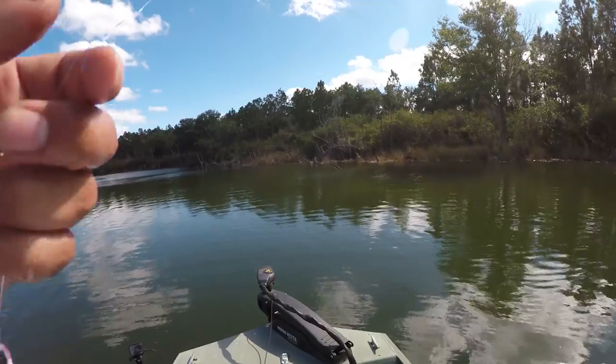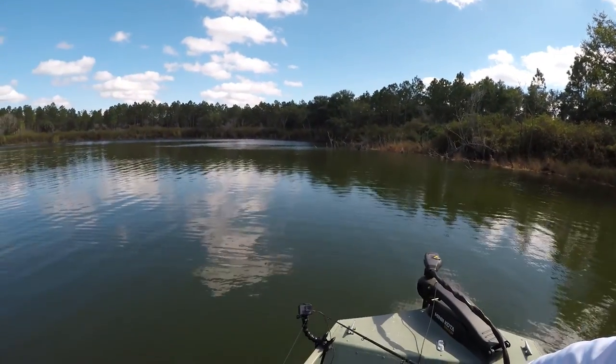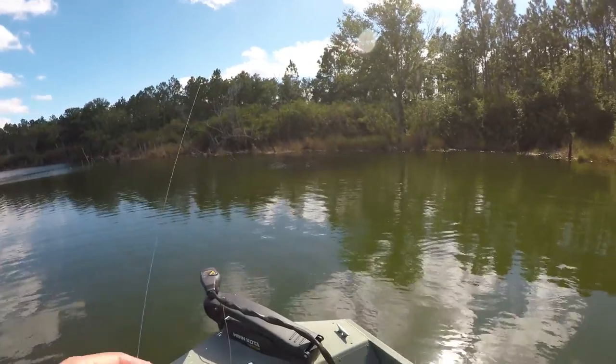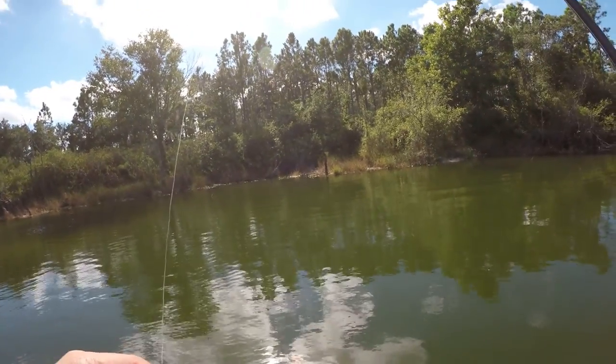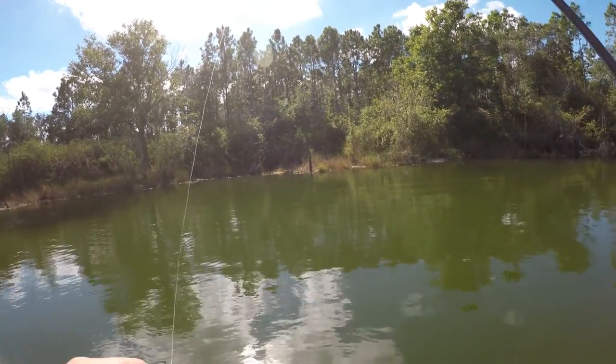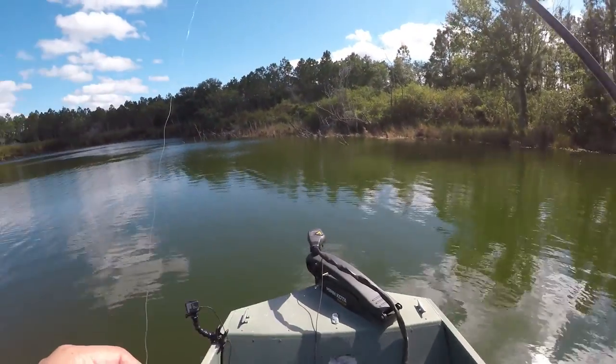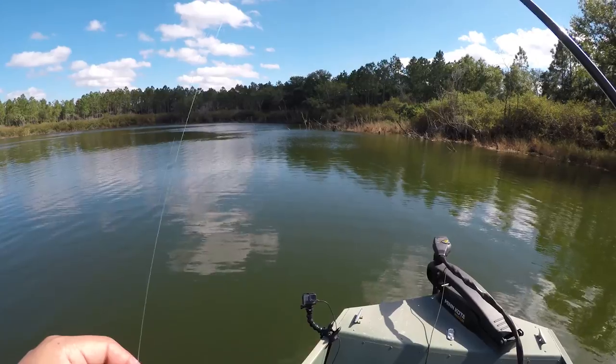I wasn't recording on the chest GoPro, but I was recording on this GoPro right here, so hopefully the footage doesn't look too whack. And yeah, first fish of the day. I believe it was like a 2.5, 2 pounder. Wasn't too big, but it's a nice, decent, healthy Florida bass. So let's keep on fishing.